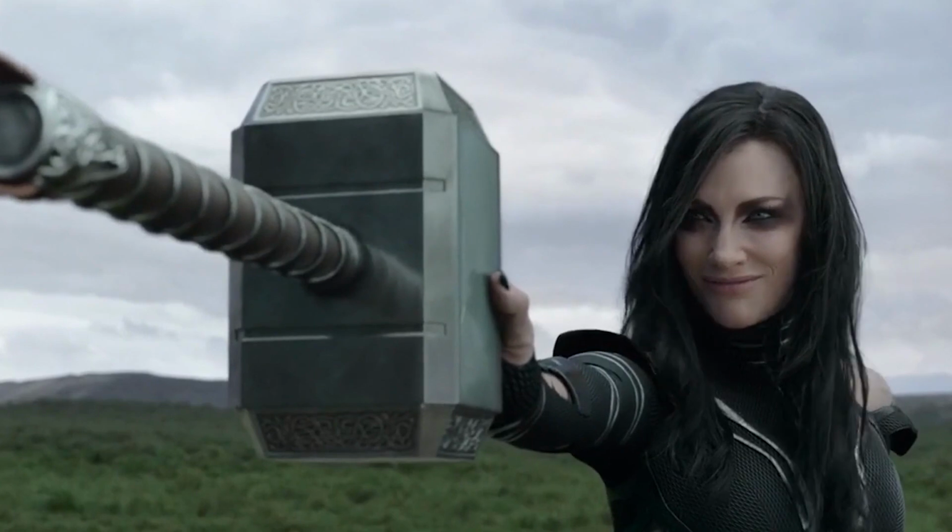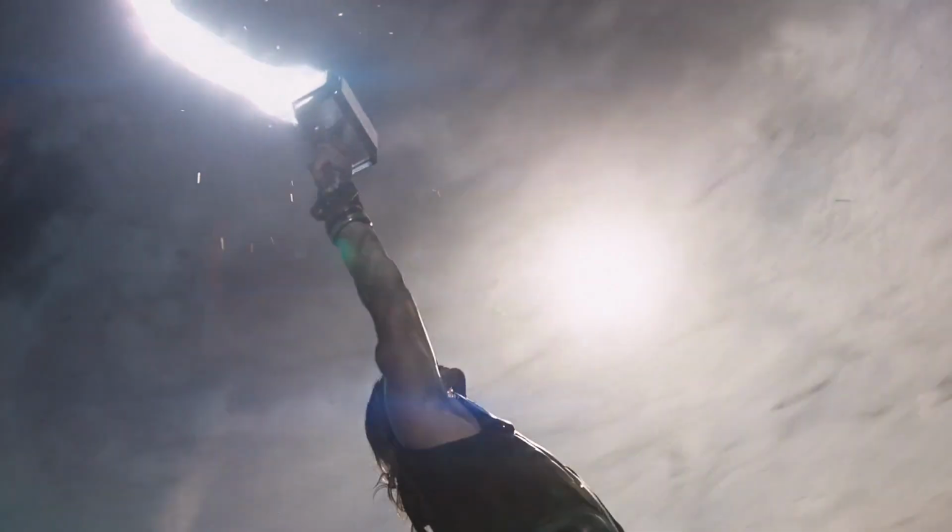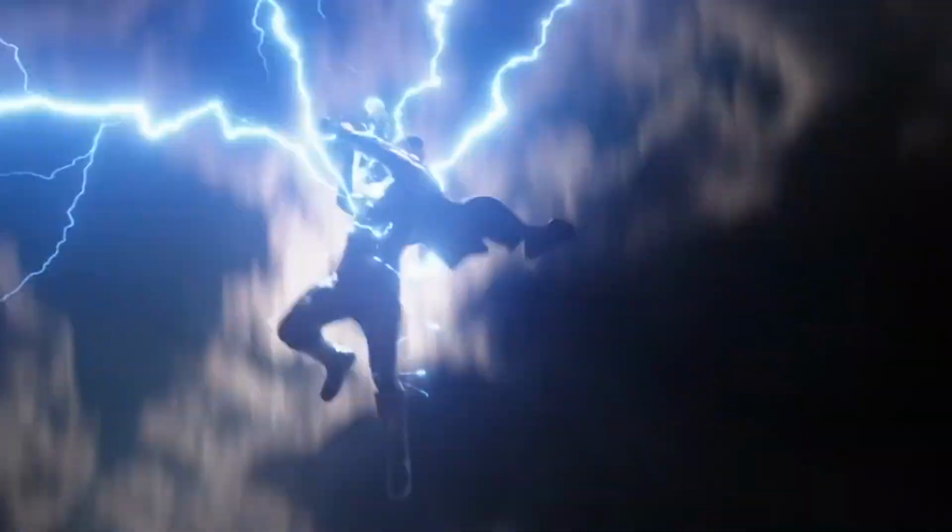Stormbreaker. We have to admit that when Hela crushed Mjolnir during Thor Ragnarok, our hearts broke a little bit as well. While we aren't sure if we're ready to love again, we do have to admit the newly forged Stormbreaker is pretty amazing. While Mjolnir helped Thor focus his powers, Stormbreaker also enhances them.